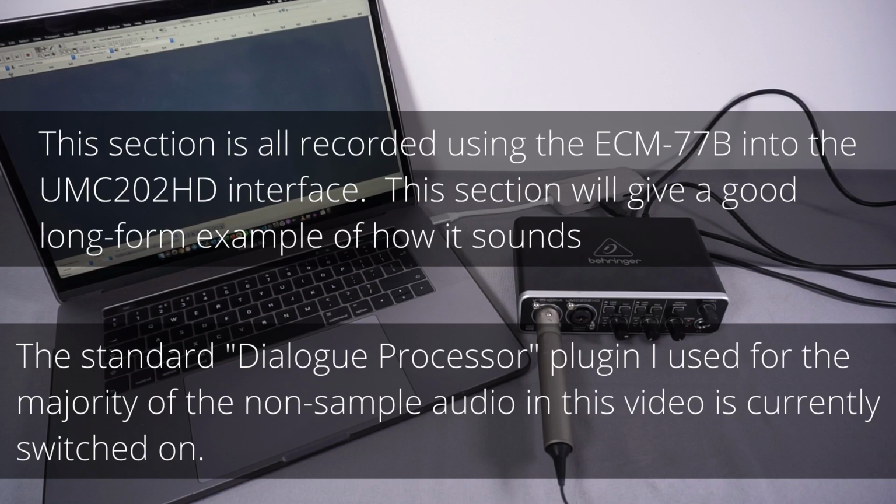So there you go, that was a few audio comparisons. Now you'll have to forgive the lack of video at this part, I'm actually recording this while I'm editing it, just after watching that back fully. And what I noticed is that the Sony does sound quite a bit better than the Giant Squid when the Sony's plugged into the audio interface.